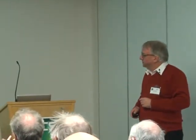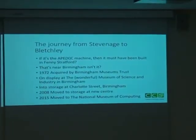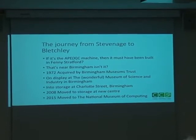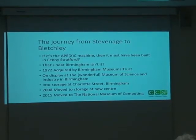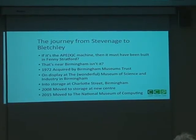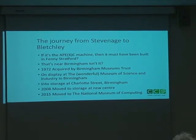Now, how it came into Birmingham is quite odd. It was labelled as the Apex machine, which is one of the machines designed by Andrew Booth at Birkbeck College. But the machine was actually made in Fenny Crompton, which isn't that far away from Coventry. And that's quite near Birmingham, isn't it? So it was decided that it should be offered to the Birmingham Museum's Trust for display, which is, I mean, just balmy, but it was sent to Birmingham.